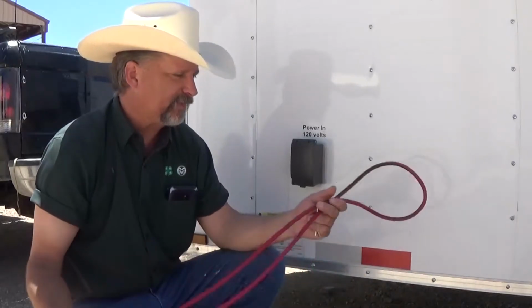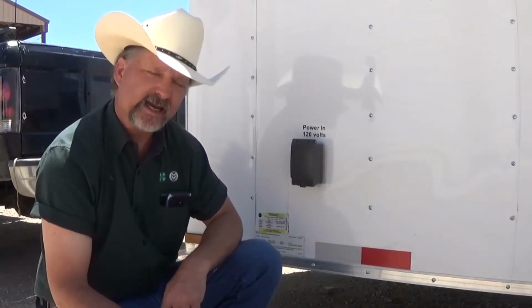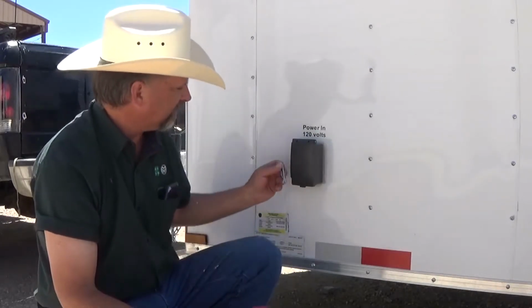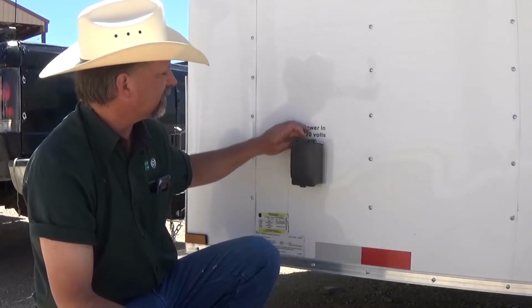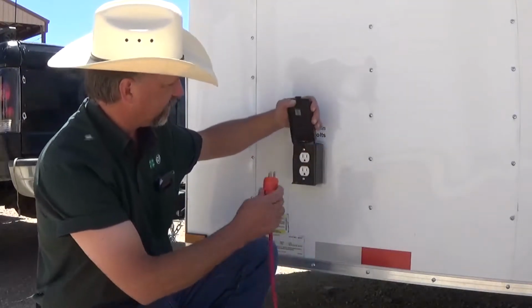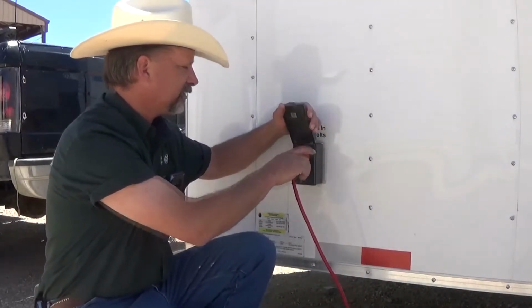Again, we went to the back and we got our adapter cord, and we have an outside outlet here on the front driver's side of the trailer. I'm just going to pull this pin here that's securing the outlet door, and I'm going to open that up. I'm going to take the adapter cord that I got out of the trailer, and I'm going to plug it up into the trailer first.